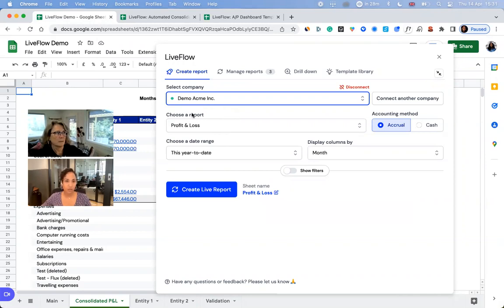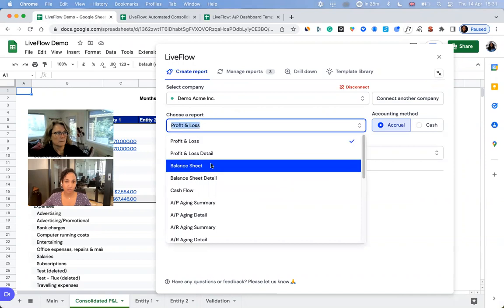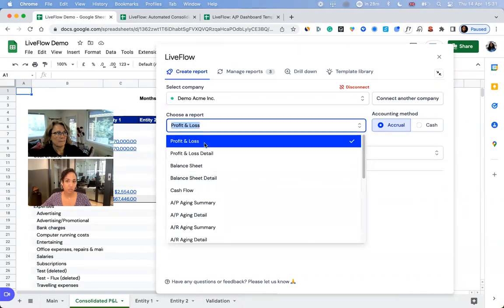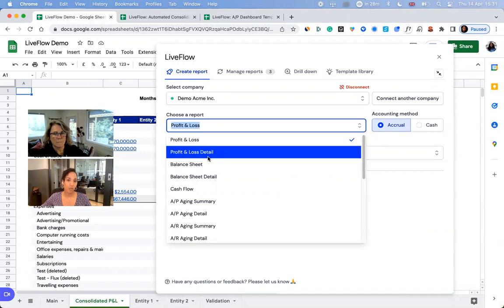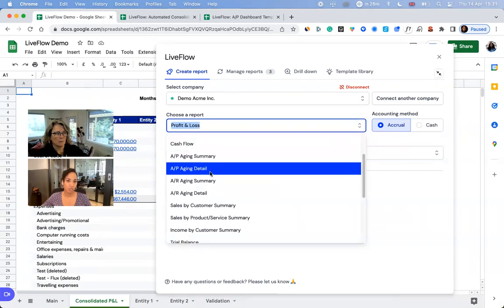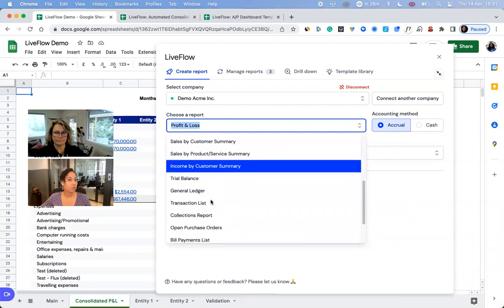So let's go step by step through pulling a P&L report. We choose a company here and a report from the list. In this case, we look at the P&L, but obviously apart from that, we have way more reports that you can look at right now. And we're adding more as we speak.